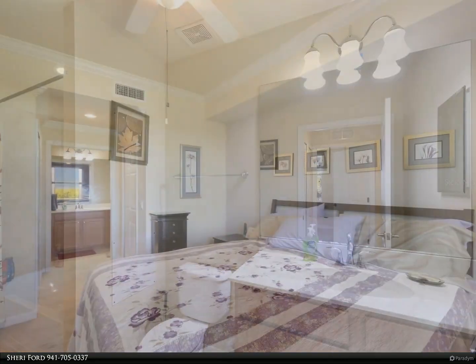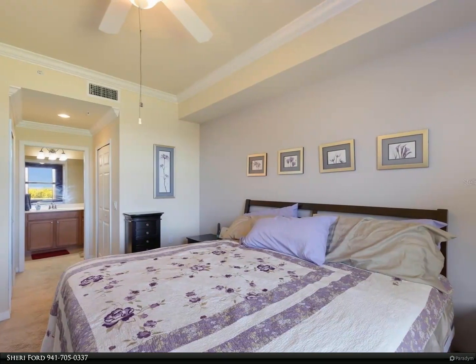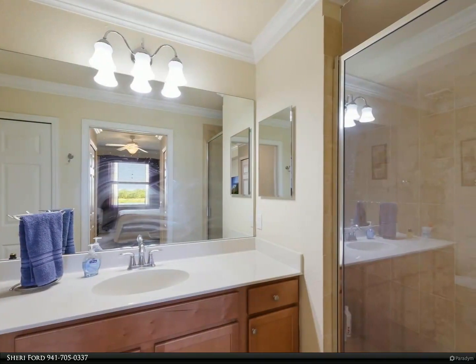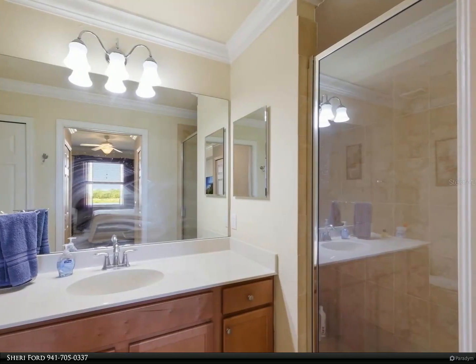Located conveniently to I-75 interstate, shopping, restaurants and Costco. Anna Maria Island, approximately 18 miles, has that old Florida appeal with white sandy beaches, restaurants, shopping, and water sports.